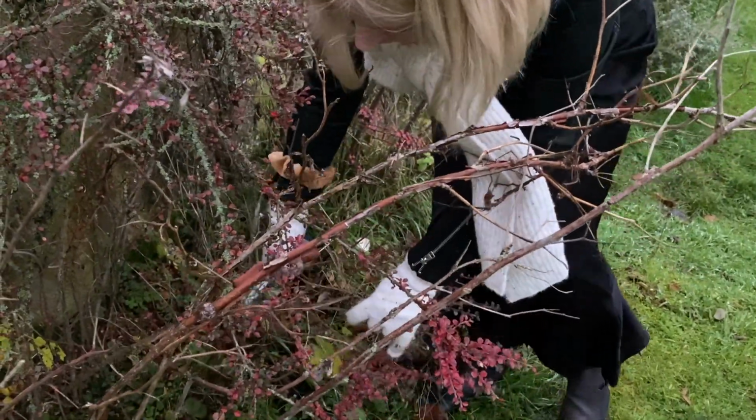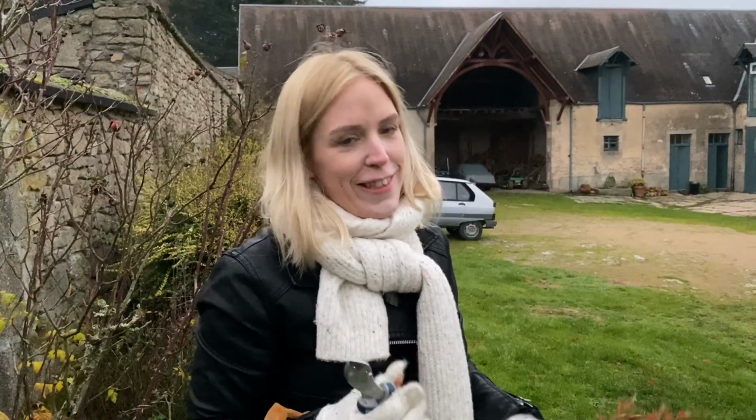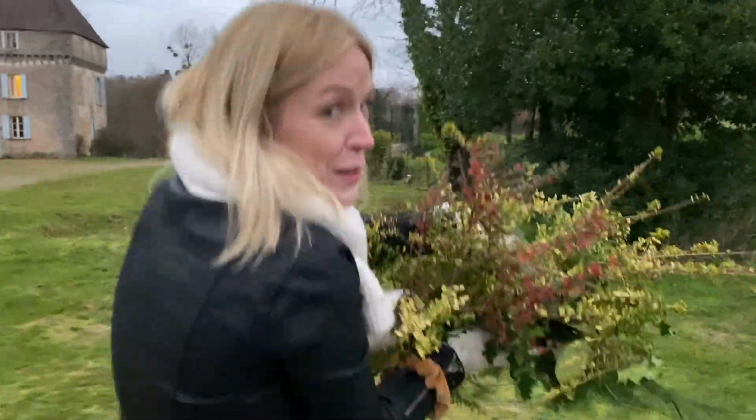I couldn't find my floristry scissors, so I found this. I'm sure Percy will be very pleased to find out I'm using his tools. Oh dear, we're in trouble. Don't show it on. Sorry, Percy.